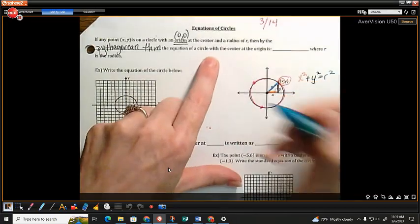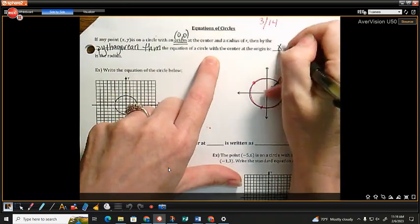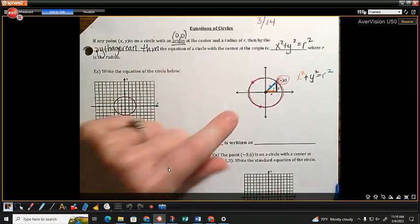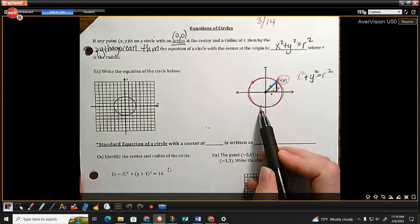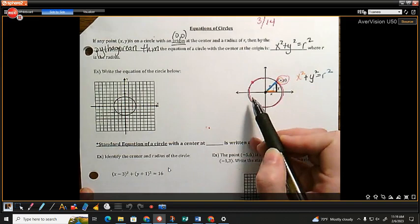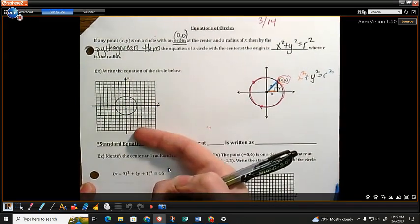So the equation of a circle, when its center is at the origin, is literally x squared plus y squared, which always has to equal the square of the radius. Any point you pick on this circle, if you look at the x and the y, x squared plus y squared will equal the radius squared. Whatever these numbers are, square them and add them up and you'll get the square of the radius. Every time.